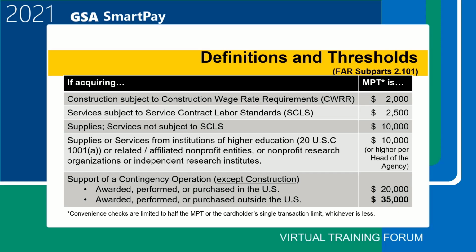The micro-purchase threshold exception and lower threshold of $2,500 applies to services covered by the Service Contract Labor Standards, formerly known as the McNamara-O'Hara Service Contract Act of 1965. These thresholds have been in place since those acts were signed into law and are not subject to increases for inflation. These thresholds can only be increased by Congress in the form of an amendment to the laws.